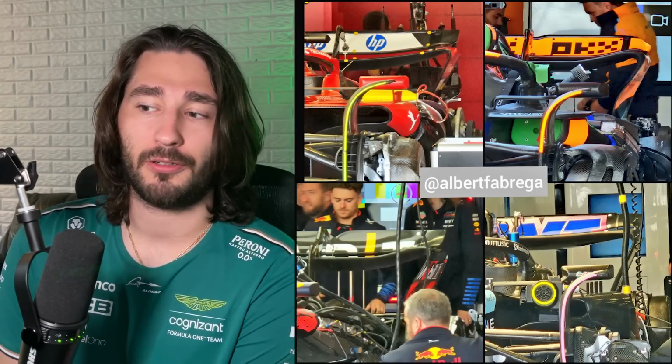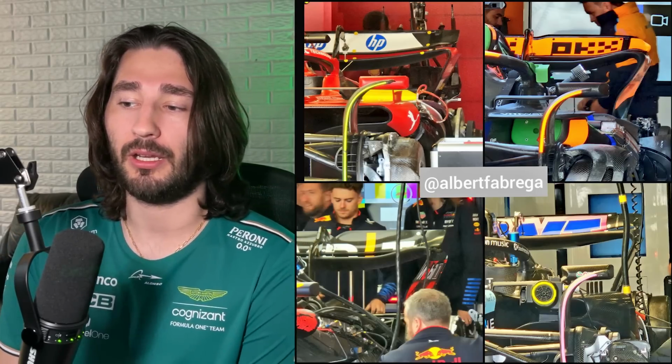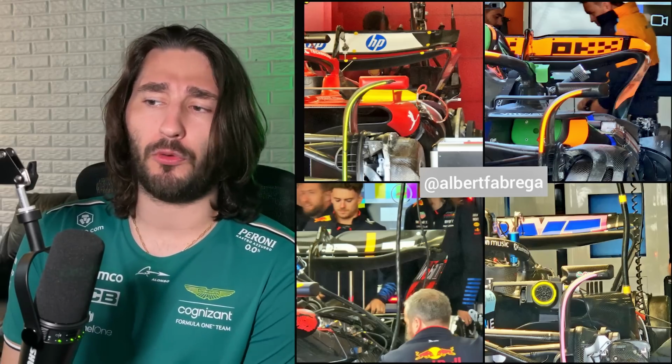But let's get into the rear wings as we always start with these weekends. It's going to be a different order for these rear wings. We're going to go Ferrari, McLaren, Red Bull, and Alpine. And we can see different wings on all four of these teams.